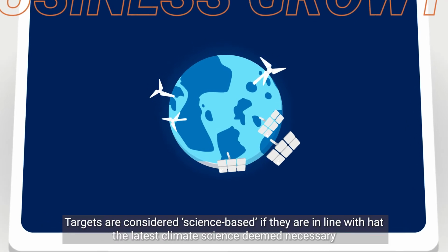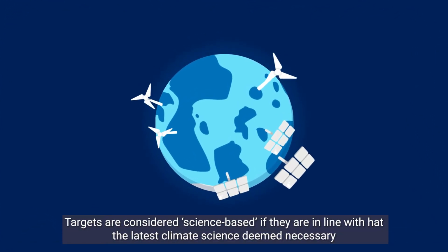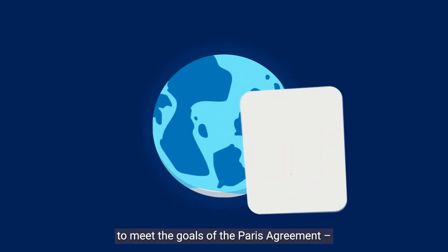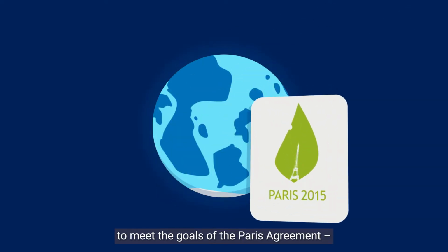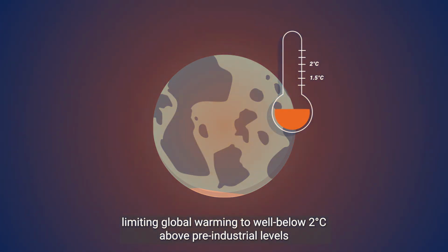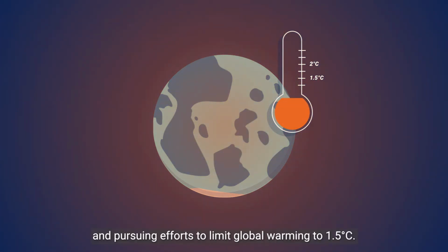Targets are considered science-based if they are in line with the latest climate science deemed necessary to meet the goals of the Paris Agreement, limiting global warming to well below 2 degrees Celsius above pre-industrial levels, and pursuing efforts to limit global warming to 1.5 degrees.